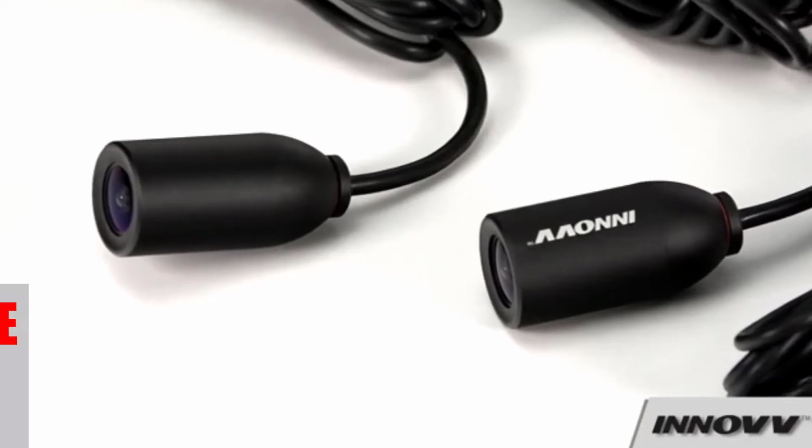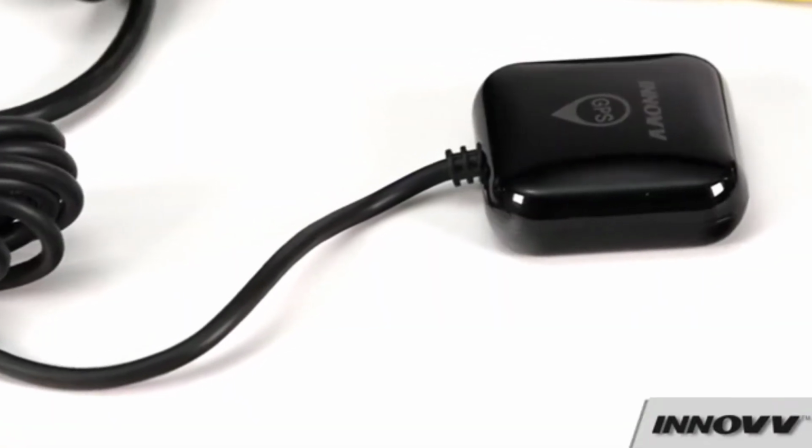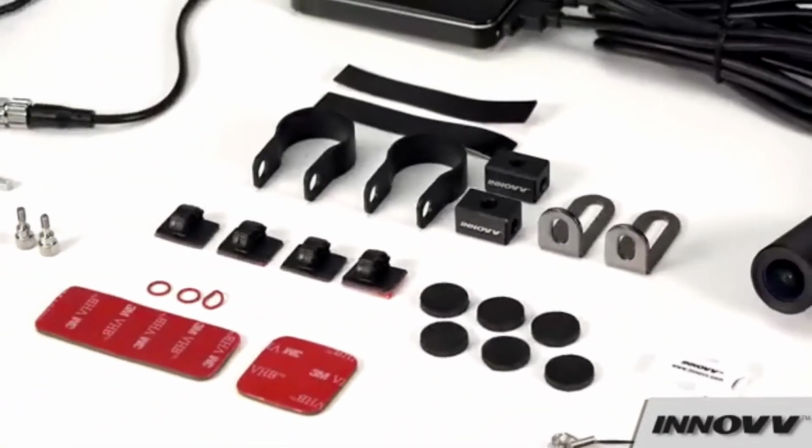Are you looking for the best motorcycle dashcam? In this video, we will break down the top 5 best motorcycle dashcams on the market.